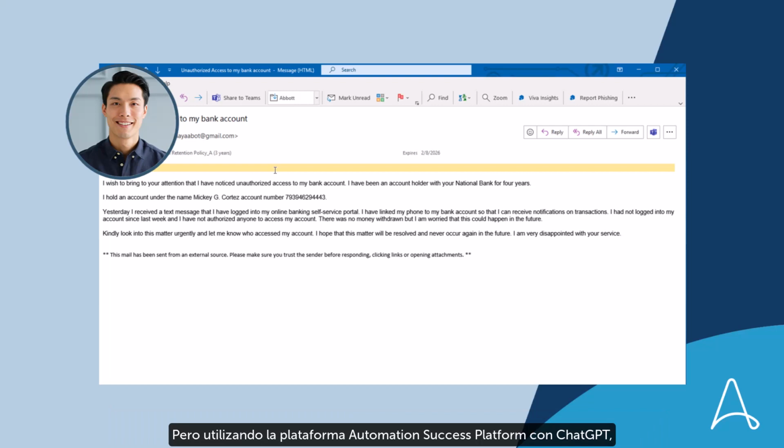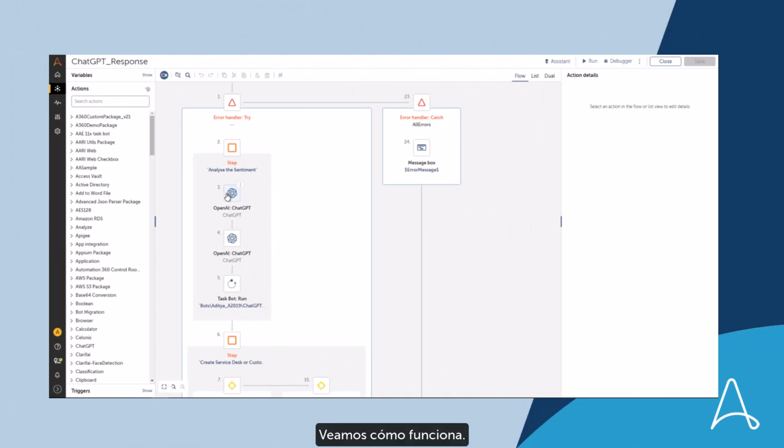But by using the Automation Success Platform with ChatGPT, organizations can quickly review thousands of emails to check for complaints and generate complete and personalized responses in minutes. Let's see how this works.